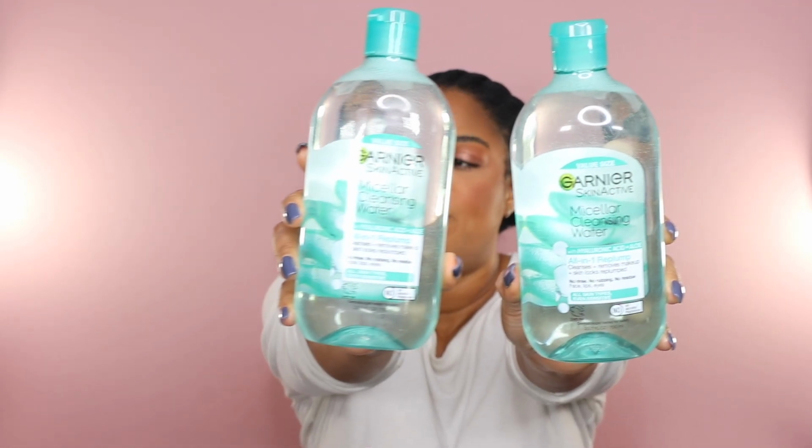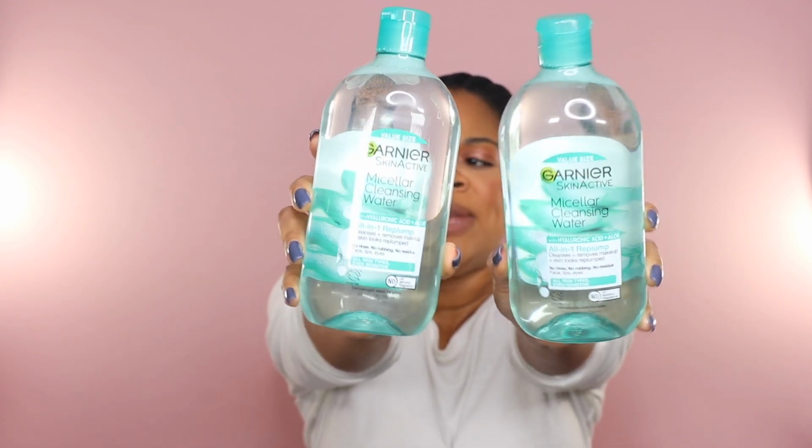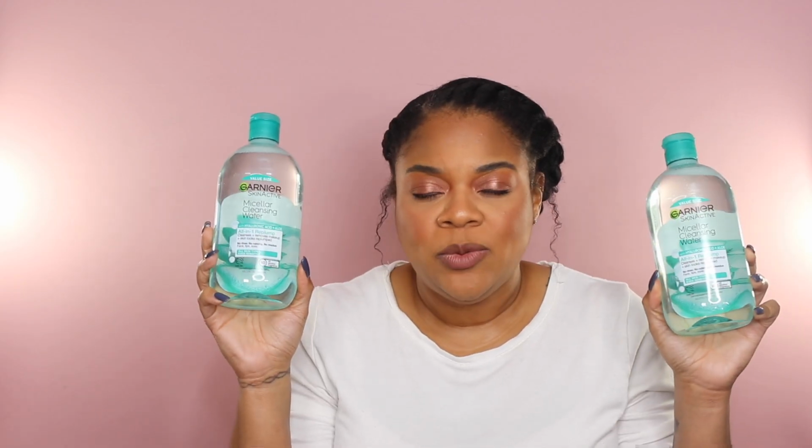I told you all in a previous video that I have finally got to a solid place when it comes to my skincare routine, and a humongous part of that is micellar water. I haven't really met a version of the Garnier micellar waters that I don't enjoy, but this one in particular is the hyaluronic acid and aloe version. Now, obviously, with this having hyaluronic acid and aloe, it's going to be hydrating and it's going to be soothing to the skin. I use micellar water in my skincare routines every single day, so these were necessary.